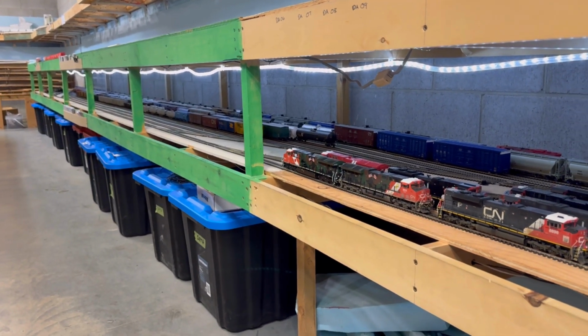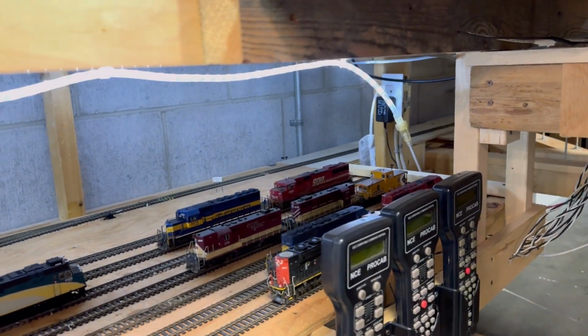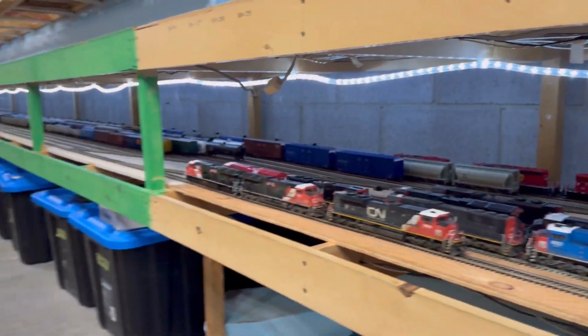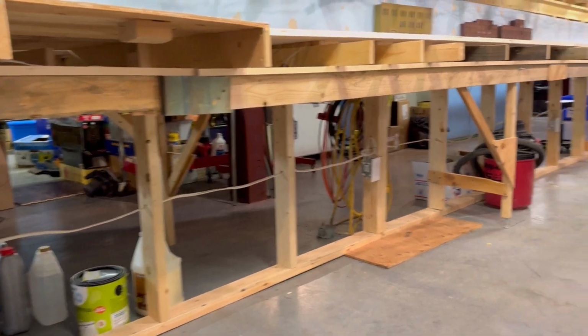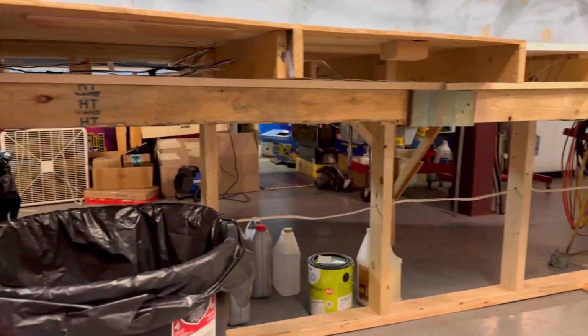It runs from Callio, which will eventually be a secondary track that comes off of this track when we do the staging rebuild. So we're gonna rip this all out next fall and put a Y in here, and then build a balloon track that goes out and around the center wall, all the way down, and then around the end, and then comes back for just a couple unit trains or whatever.